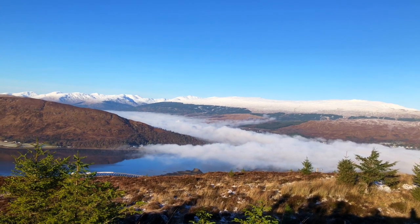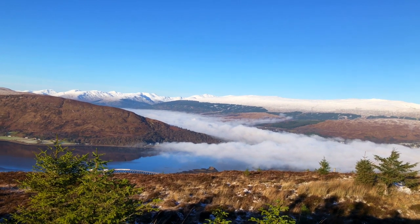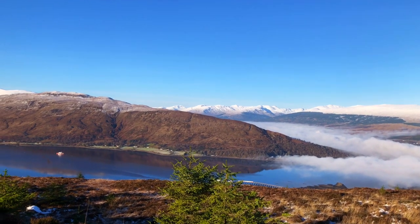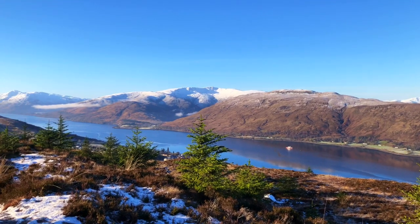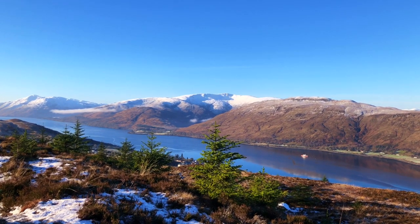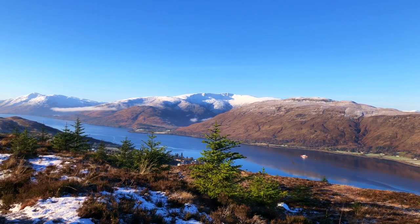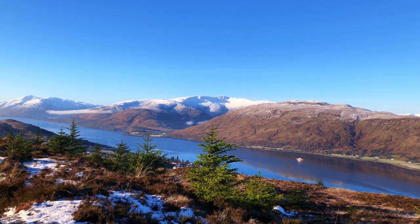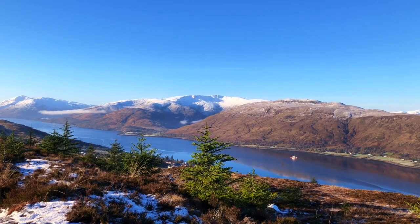I made it to the top. And here you can see all of Fort William. Wow. What a place to live. Oh, I feel so grateful to be able to visit.